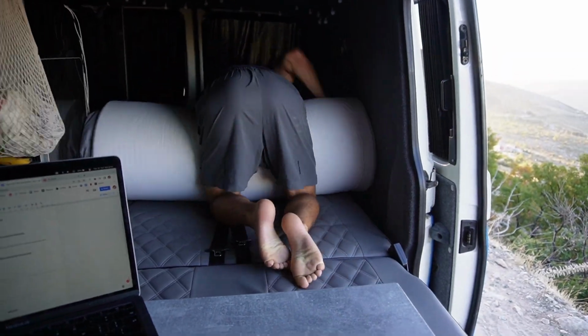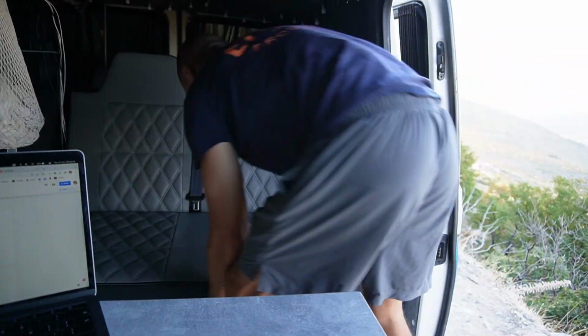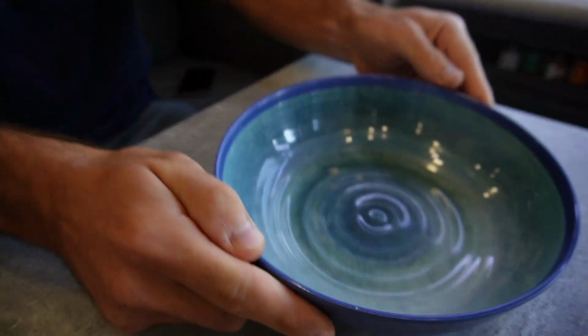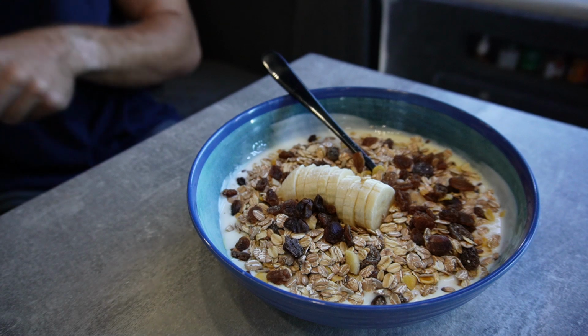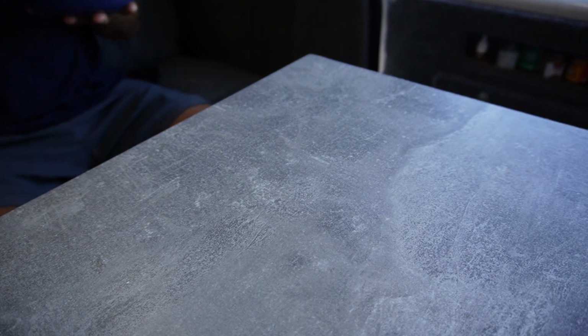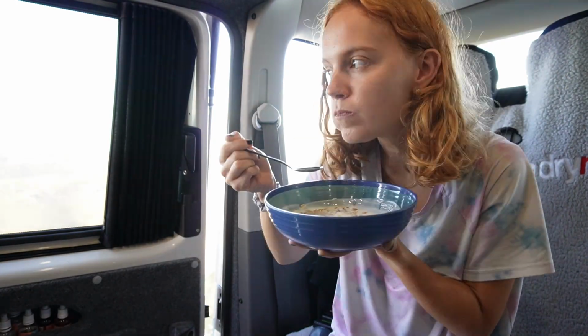Once Mitch is awake and ready to get up for the day, we'll decide on what we want for breakfast. Our go-to recently has been yoghurt and muesli, as we still have some flavour drops from home, so we'll just usually add them into the yoghurt with any fruit or raisins we have lying around. Whilst we're eating breakfast and drinking our coffee, we like to have a chat about what both of us will be working on that day.